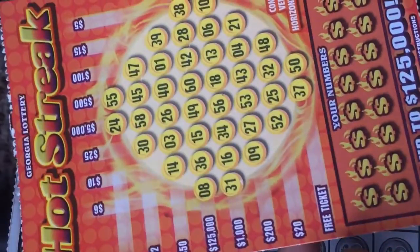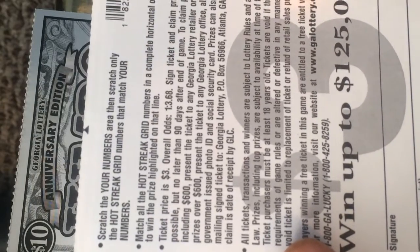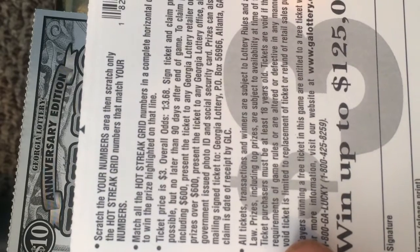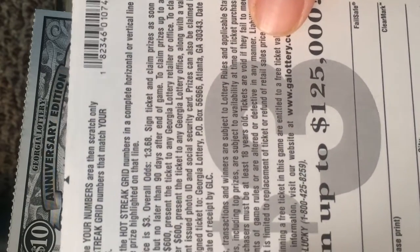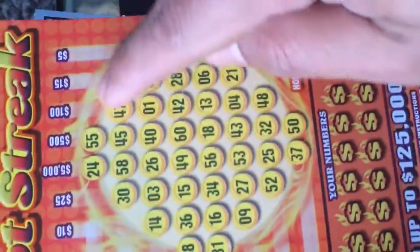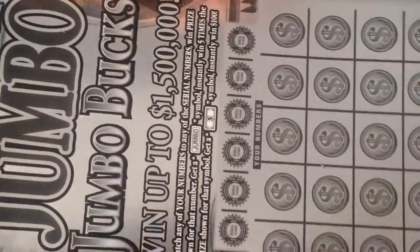So where is the direction? It's in the bottom. Scratch your number area, then scratch only the Hot Street grid numbers that match your number. Match all the Hot Street grid numbers in a complete horizontal or vertical line to win the prize. Okay. A simple way.